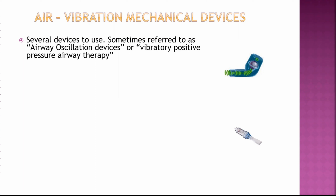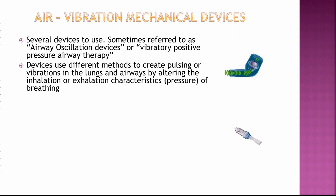As I mentioned, there are many of these devices in the market, and even some of them are designed to work on the inhalation versus the exhalation. The reason they're designed that way is because these devices require the patient to be coherent. It's a patient therapy, patient-driven therapy, not a clinician-driven therapy. So we educate the patient and then they do it on their own.